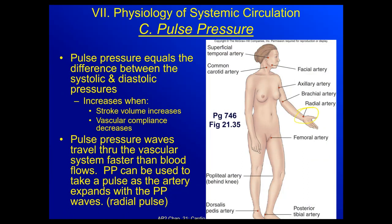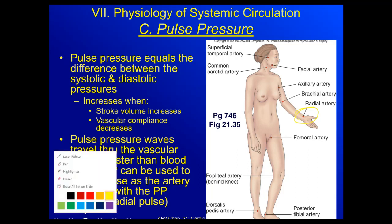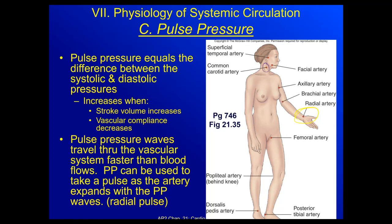Pulse pressure. We all know that the radial pulse on the wrist is where we usually take somebody's pulse. Pulse pressure waves are actually traveling through the vascular system faster than the blood flows because we're measuring that force. We're not actually measuring the flow of the blood. You have different places on the body that you can actually take somebody's pulse. If there's a leg crush injury somewhere up here, a lot of times doctors will feel these two places to see if there's blood flow going down there, to see if they have to compensate for tissue death or if the tissue has been dead for so long that nothing they do will help.